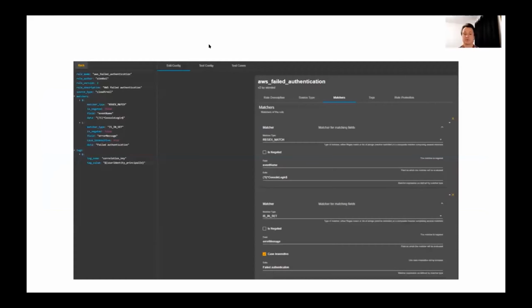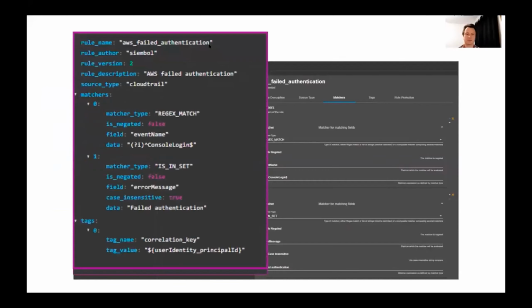This is an example of alerting rule. Siembol alerts are edited in Siembol UI, similar to other configurations. And in this example of AWS failed authentication, we are matching field event name with the string console login and field error message with the string failed authentication. We are adding tag correlation key with field that is stored in user identity principal ID field.